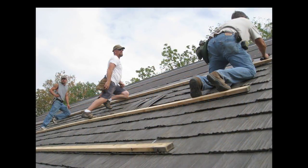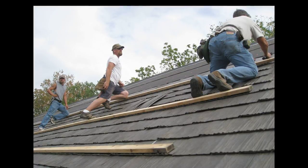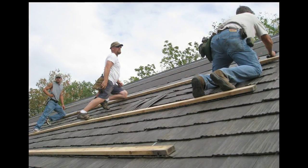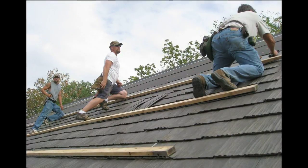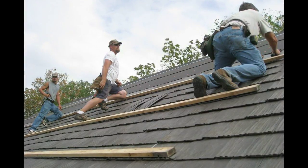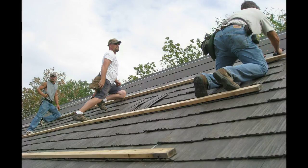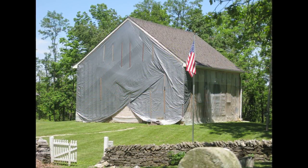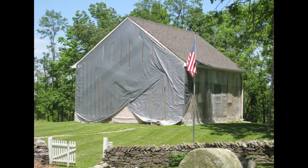Eco Shakes are also lighter and safer than wood shakes. Very importantly, they are extremely fire resistant as well as hail resistant. They dramatically reduce the roof maintenance cost, and they come with a 50-year warranty. Best of all, they look like a wood shake roof, but without the problems of a wood shake roof.